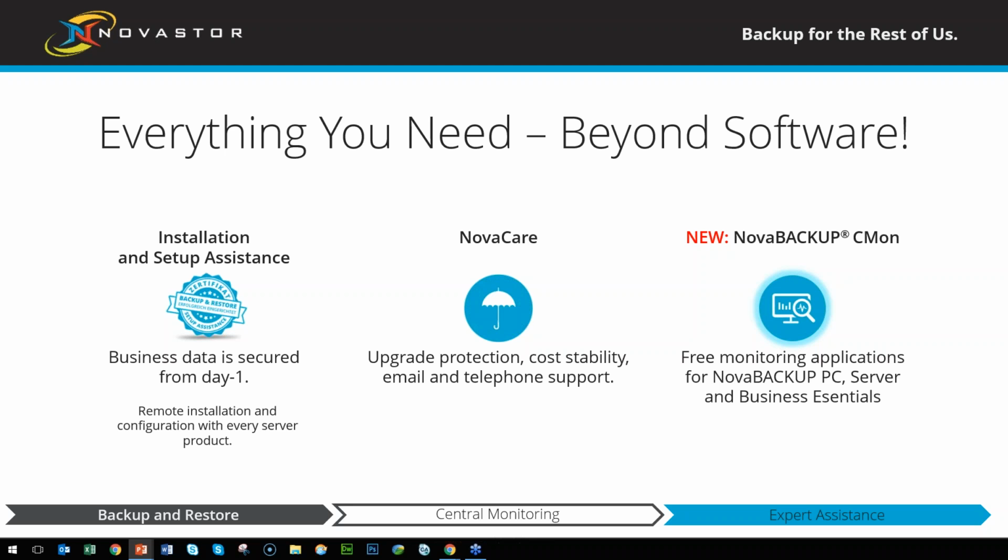Absolutely. Our NovaCare support, that's what maybe some people might call maintenance, that's our upgrade protection, so that you get upgrades to future products. You're going to get email support and telephone support when you have active NovaCare. And once again, we're going to be getting into it a little bit deeper later on, of course, but our new NovaBACKUP cMon monitoring console is going to give you a greater insight and depth into the status of all of your backup jobs and data.